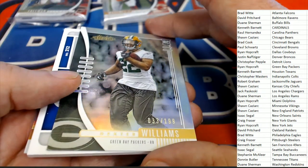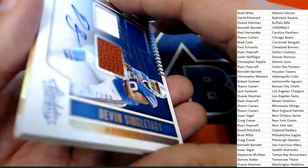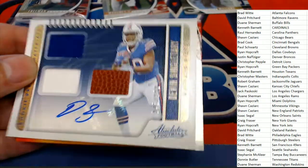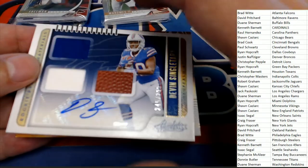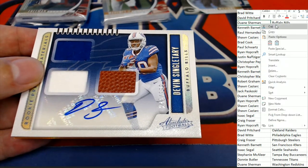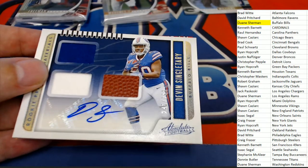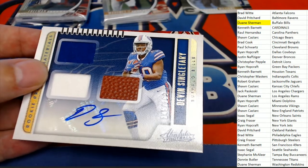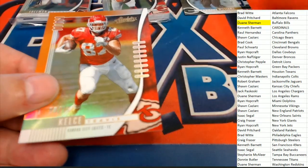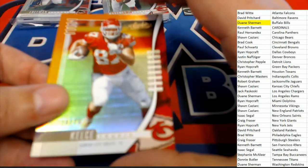Dexter Williams, Green Bay Packers. Oh, Big Hit Boulevard. Congratulations, man. That's an awesome rookie card to get. He's really been playing well in the first. He had a great debut. So Dwayne comes away with a rookie auto and 3 patches for the Bills. Boom, that's great. That is terrific.